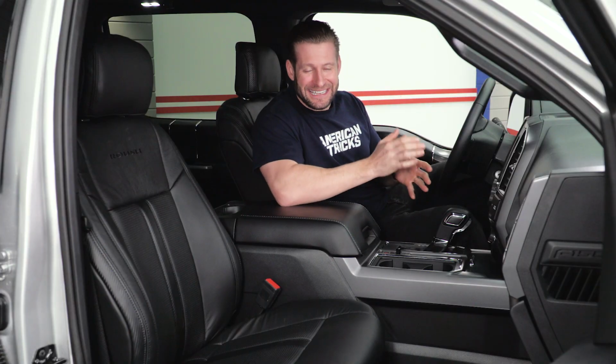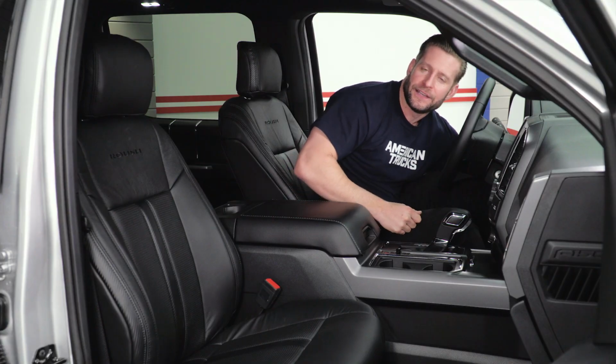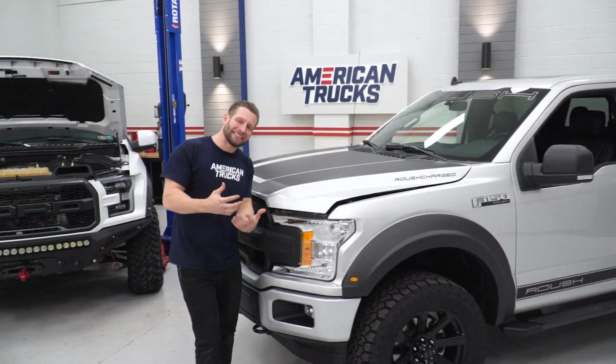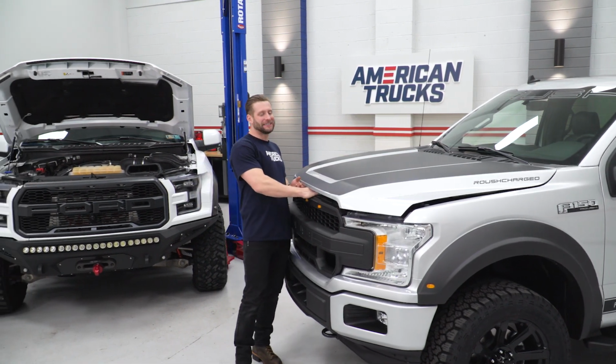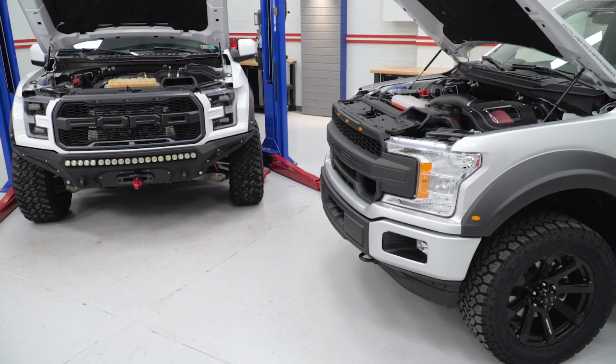But now let's get into the meat and potatoes and the subject that I'm sure you guys want to talk about the most, and that is, of course, the engine. All right, gang, so we saved the juiciest topic for debate last here, and that is the difference in powertrains between these two $80,000+ trucks.